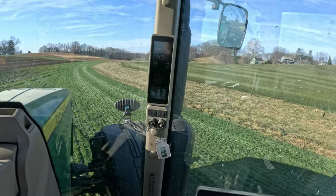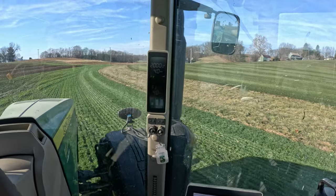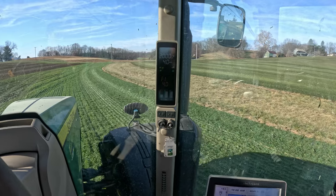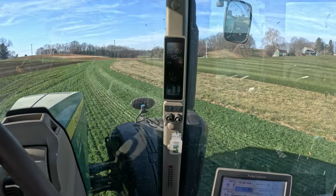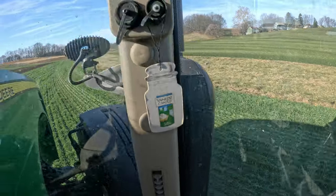I think my Yankee Candle scent has worn off as of like last... I was going to say last year, but that's not the year yet, so it's not as funny. Definitely in the fall. It no longer smells like fresh cotton.